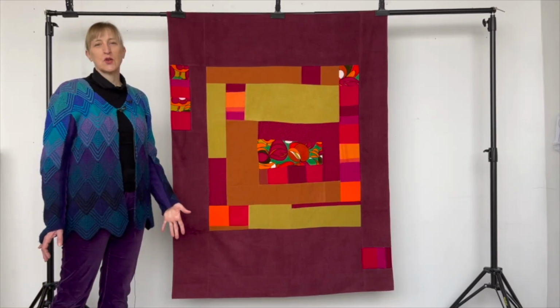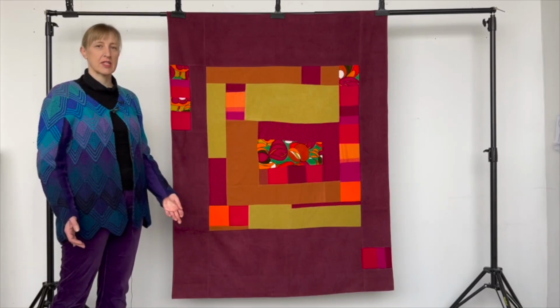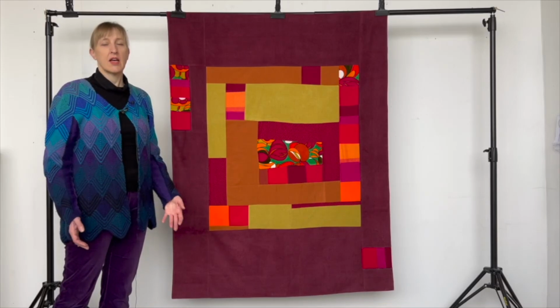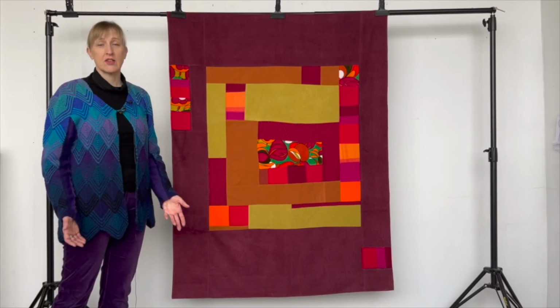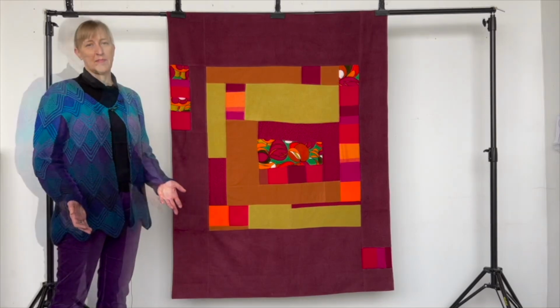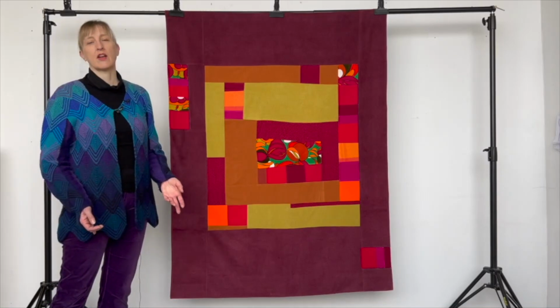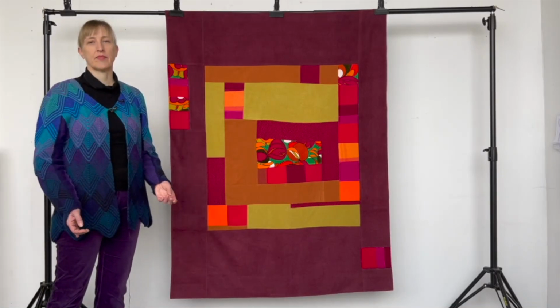I'm a bit loath to call this a modern wogger, as many of the woggers I've seen in museums or galleries over here, despite being more than 100 years old, are as modern as anything I've seen in quilt shows today. They were definitely, or many of them, were made with a real eye for design and are works of art in their own right.